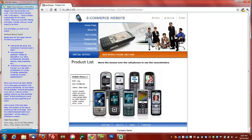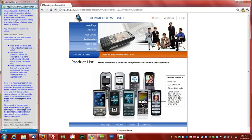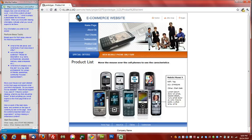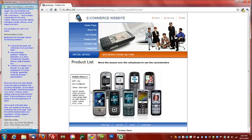I would expect to see the same thing out of the cell phones. I would expect to see them maybe move or animate or take me to another screen for each phone when I clicked on them. Seeing a page laid out like this, if this was all there was to it, then I would leave the site at this point and I would not make a purchase from there. So this page definitely needs some work done to it.